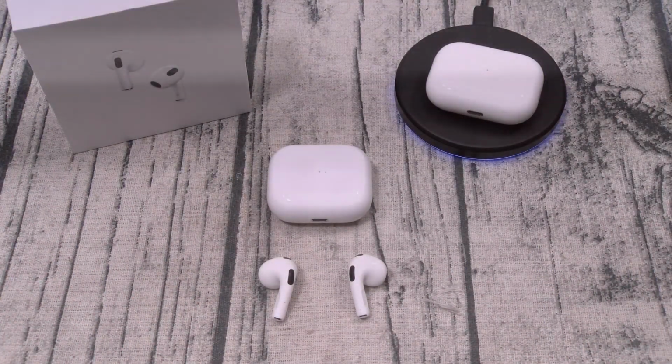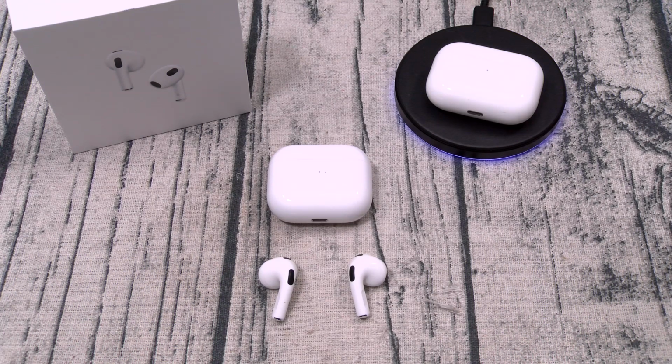All right, so I'm trying to speed up the video. Off camera, I did the Bluetooth range test. I walked all the way to 30 feet, 40 feet, and 50 feet. No dropped connection at all. Then I checked for lag. I watched a couple of videos on Netflix, YouTube, and Amazon Prime. No lag at all when you're watching your videos.